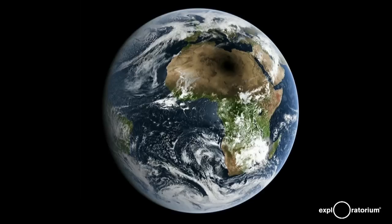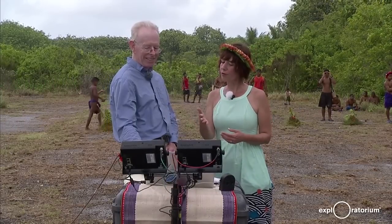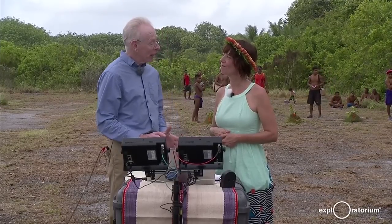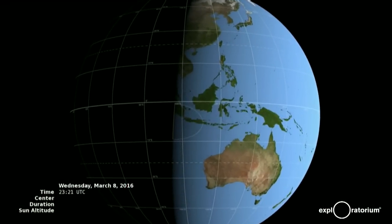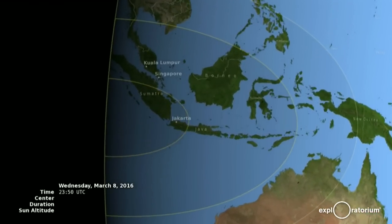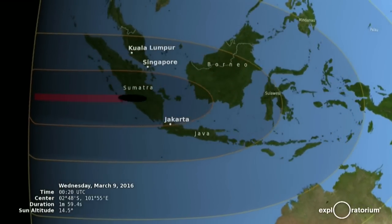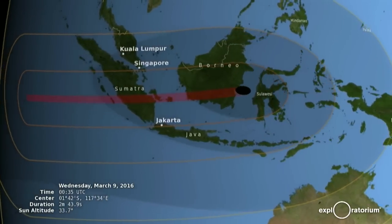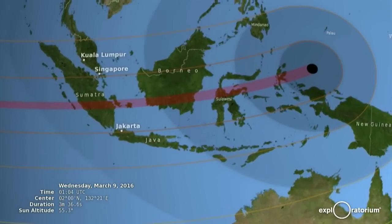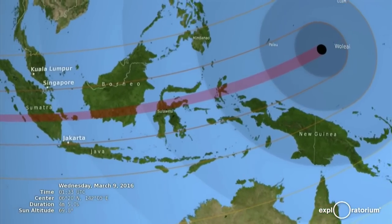Oh, very cool. So let's talk a little bit about why we're here in Woleai today. So the Earth is getting a shadow cast on it from the moon. That's right. And the Earth is rotating, and the moon is moving in its orbit. That combination of motions leads to the shadow sweeping across on the path of totality. Here we see partial eclipses. These lines represent partial eclipses. But then the red band is the total solar eclipse sweeping across Borneo, Indonesia, heading up towards us in Woleai Atoll. So you need to be in that red line to get totality. That's correct. And here it is sweeping across Woleai.